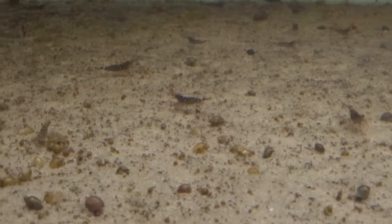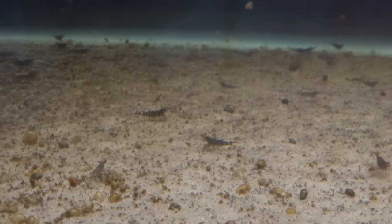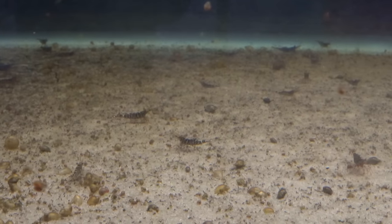Now I see them. These are the Montana red orchids. Yeah, they're all over down there. Wow, those are cool. I think these actually might be listed. I think there's a lot of them in there.